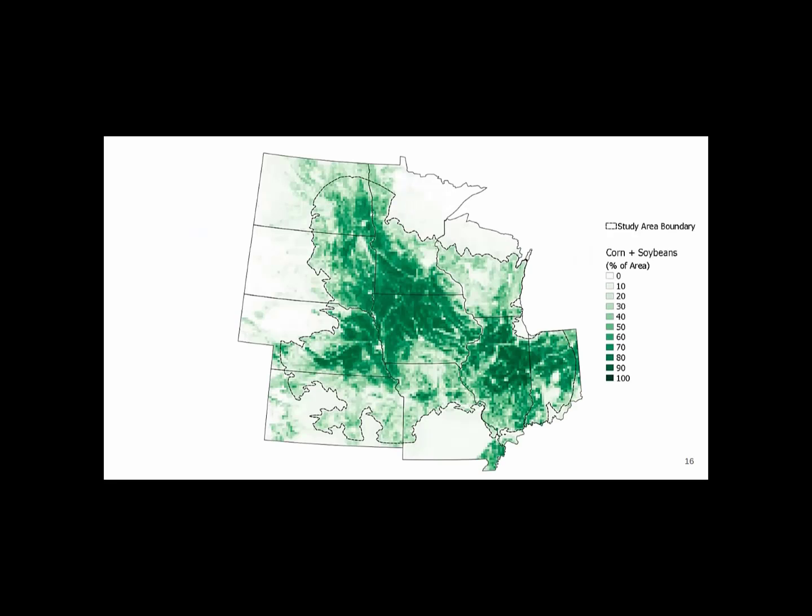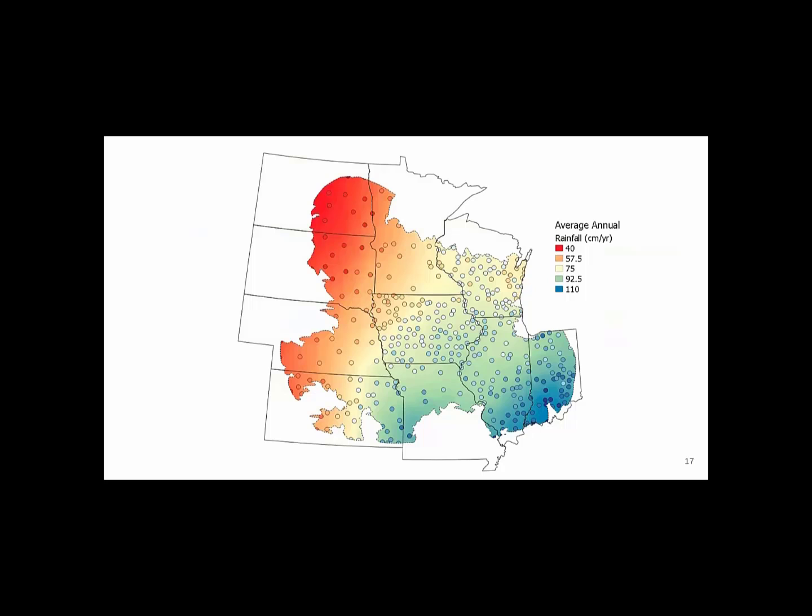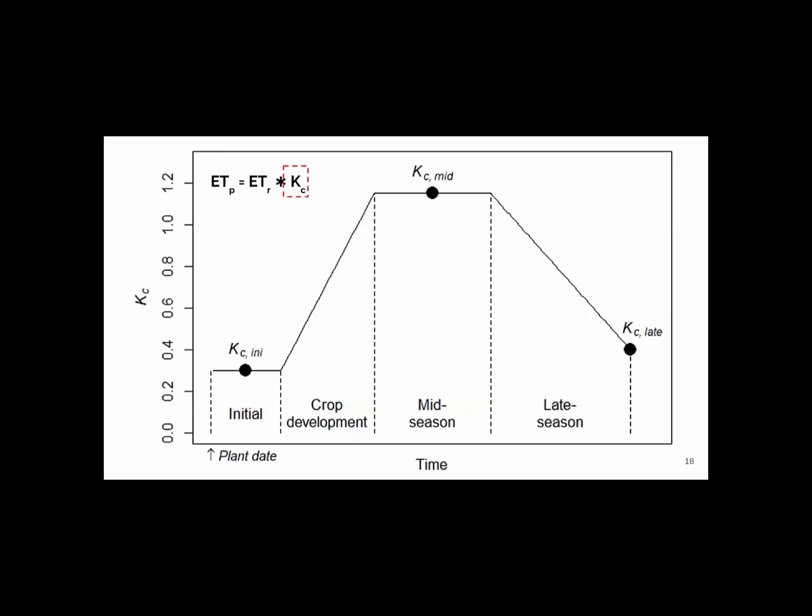So to limit the amount of data crunching and quality control that we had to do, we defined the study area sort of as the approximate extent of corn, soybean agriculture in the upper Midwest, as you can see here by this kind of dashed line. And then we actually generated climate data across the study area, simply because we didn't have enough density of real observed climate data to do this kind of meaningful analysis at a large scale. So we used CLIGEN for this, and converted it to continuous data sets through a geostatistical process called kriging that you might be familiar with.